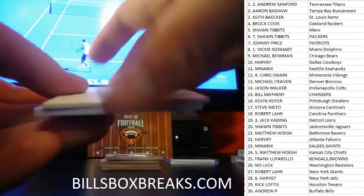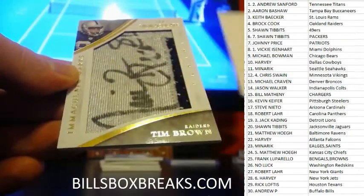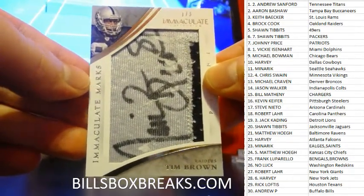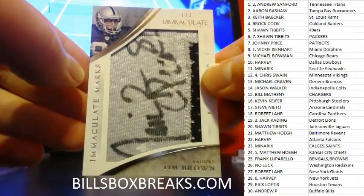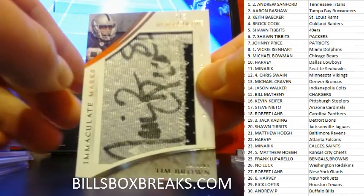Oh, look at this card. It's so sick. Oh, it's 1 out of 3, but still sick. I thought it was 1-1. Tim Brown. Immaculate Marks. Game used. Look how much game used that is. 1 out of 3. First thought it was Bo Jackson 1-1, but a very cool card.